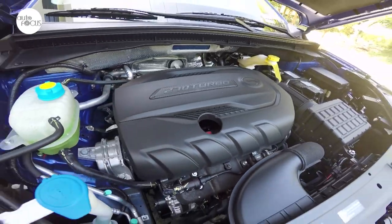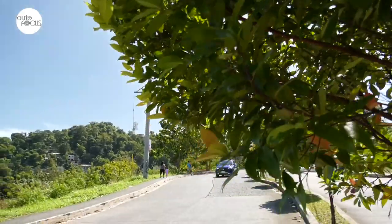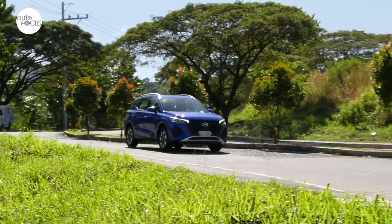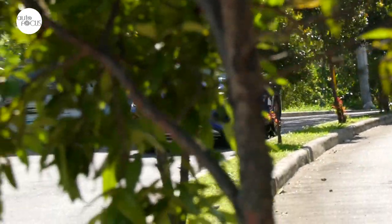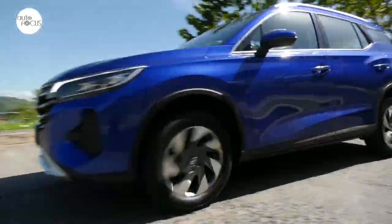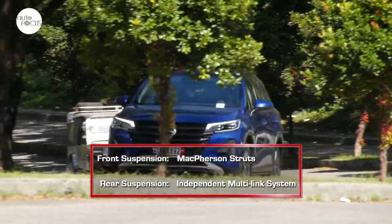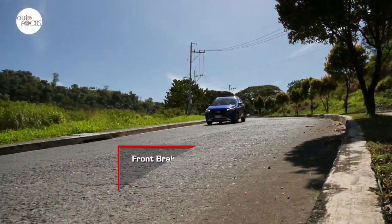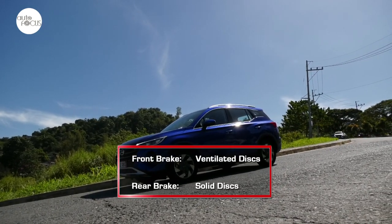GAC Motor says the turbocharger of the GS4 engine uses Bosch's 2nd-generation high-pressure system, providing faster response and earlier peak torque. Turbo lag is hardly felt and there's always adequate power and torque for safe overtaking. Some may find the GS4's electric power steering light, which for some can be a good thing, especially in stop-and-go traffic and narrow streets. The suspension uses independent McPherson struts in front and independent multi-link beams in the rear. The brake system uses discs on all 4 wheels, ventilated in front and solid in the rear.